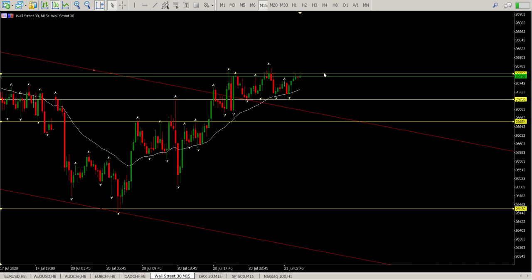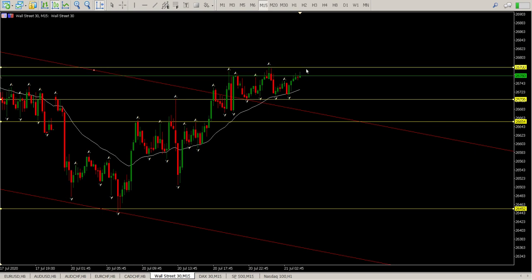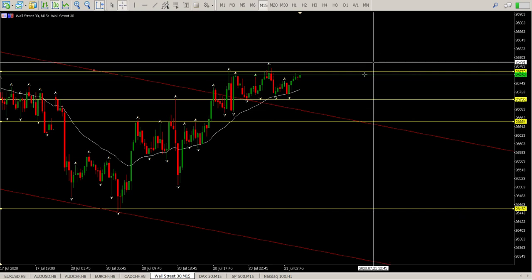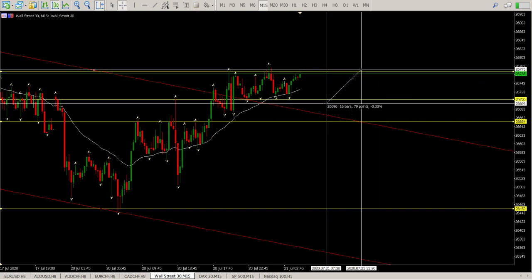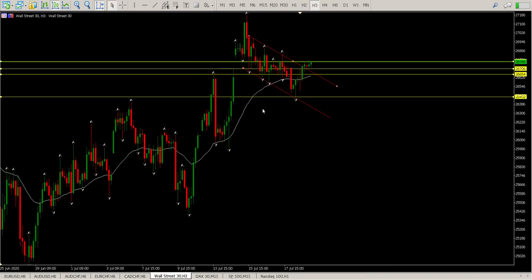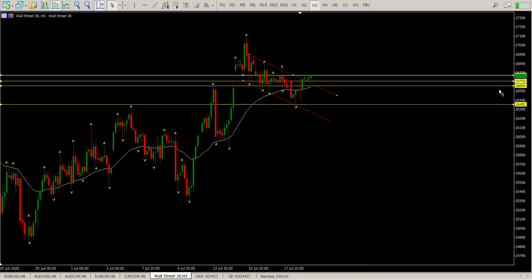I think if it does break up, you want to see it come back and test this area of 26,765, and you can extend that to that area there, which is 26,770. So 26,770 is the area I want to see us break through, come back and retest, and then you've got to stop below this. Let's see, it's an 80-point stop loss, and let's see if we can see an upside target. Well, the upside target is pretty massive as far as I'm concerned.